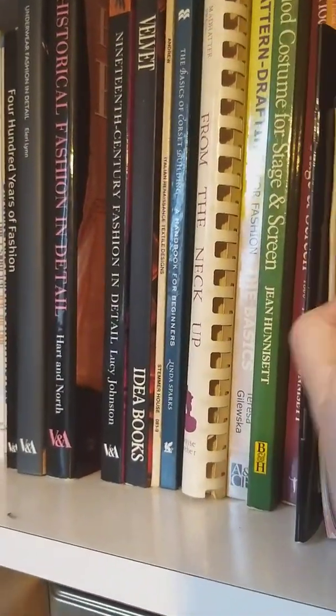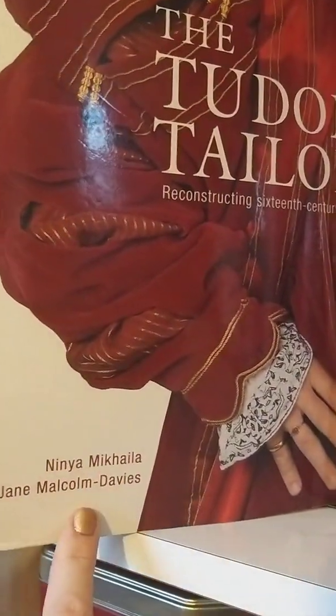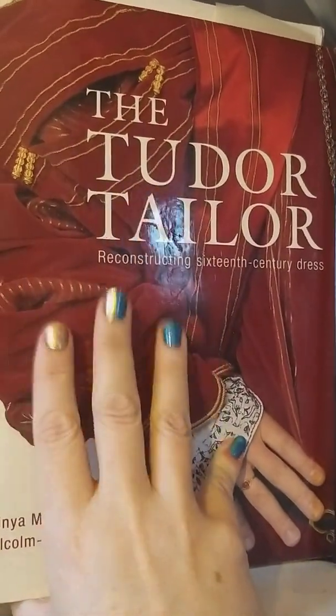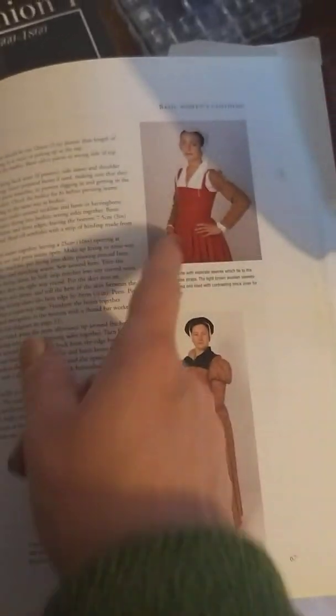Ah, the Tudor Tailor. Now, if you don't know about Nina and Jane and their company, the Tudor Tailor, what have you been doing with your life? These guys, they're British. They are in the historical world of medieval and Tudor reenactment. They are the bee's knees. The shizzle. Again, same sort of concept.